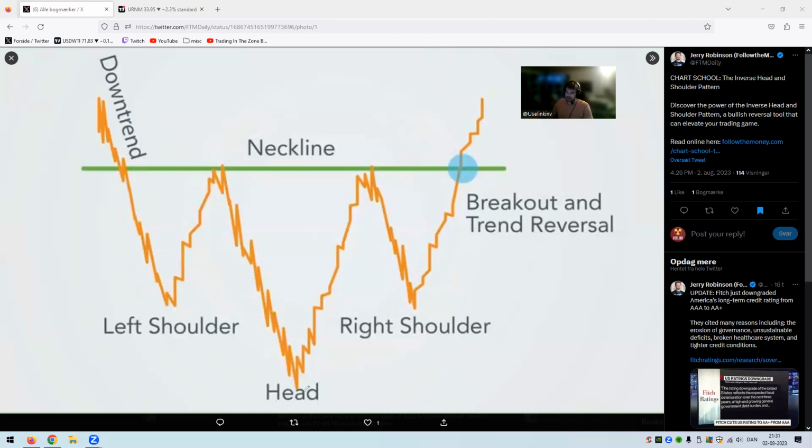And the way you do it, obviously, is when we break. This is the low or the head low, and then you have the neckline. The distance here, let's call it the distance, is what you can add to here. So if this is $10, this move here, then you can add $10 from this level and all the way up to $10, and that's your exit. So that's how it's done.